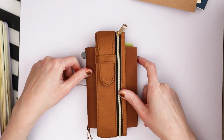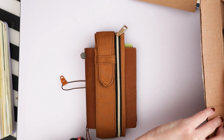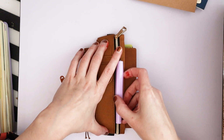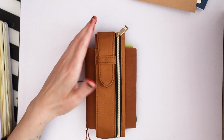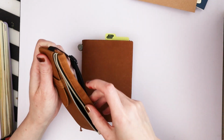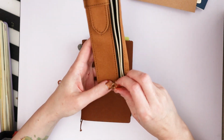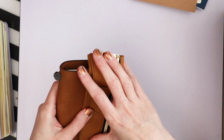And I am planning to put Kaweco Sport pens in here, which I have some actually, because I bought some, which are pretty stubby. So even if it folds over a little bit, it will be fine. And I love Kaweco pens. So this is ideal, even though it doesn't look ideal. And I just really liked it. It doesn't fit a lot, but if you're just putting in a couple of fountain pens and a ballpoint pen, you know, it's a-okay. Plus, it will keep my notebook shut even more.